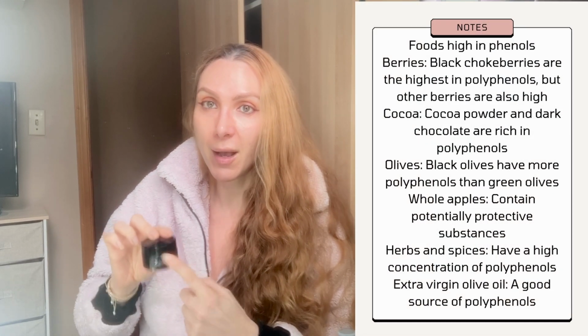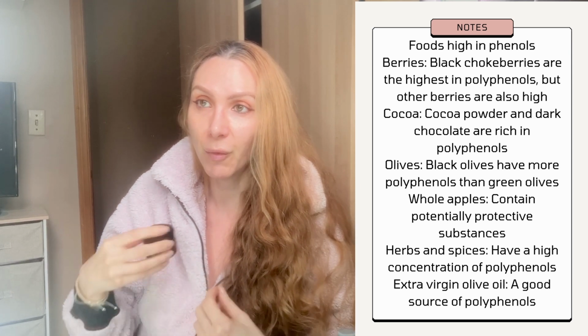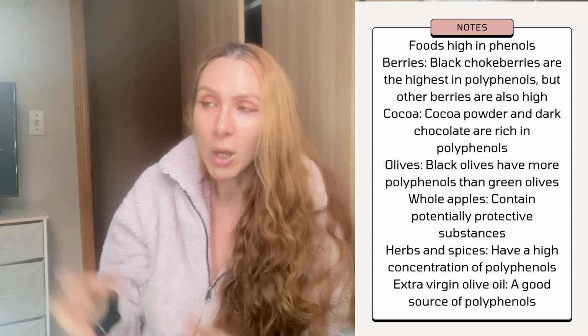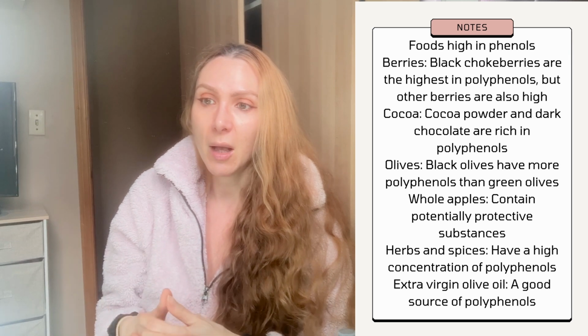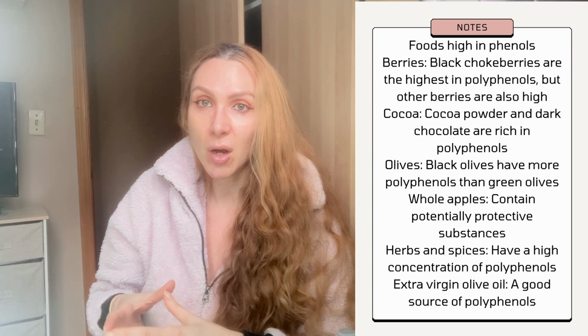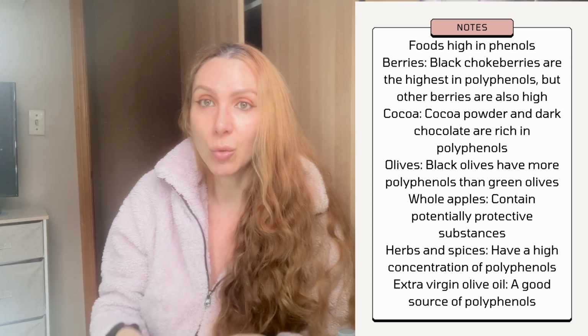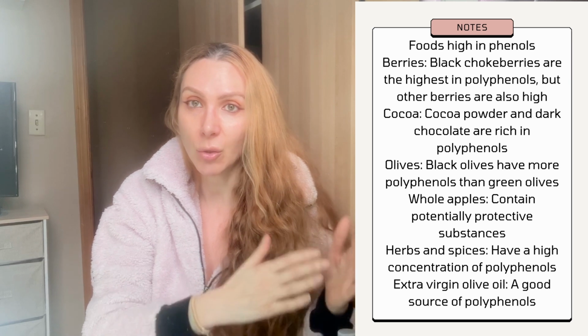I don't want this video to be about polyphenols, but I want to tell you that the snail secretion has its own wound healing and hydrating components. It's full of allantoin. However, it is also very, very high in polyphenols. Again, it is the antioxidant that comes from herbs, from fruits. You can find it in cocoa. You can find it in whole apples. Again, extra virgin olive oil. And the point of having these antioxidants is that this will reduce the oxidative stress to your body, which then can lead to chronic illnesses.